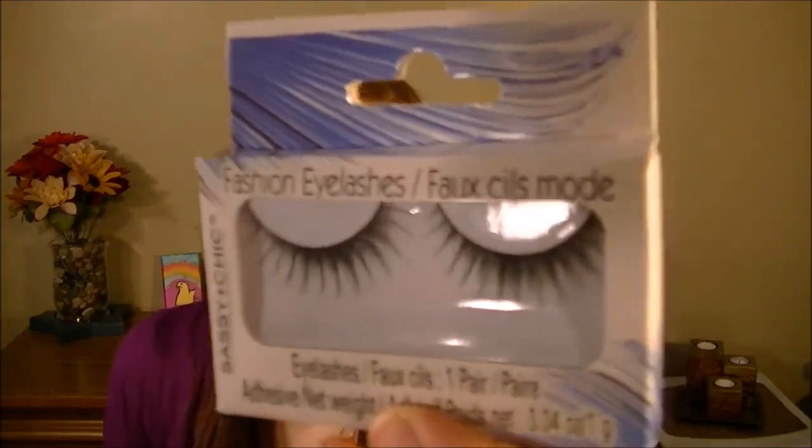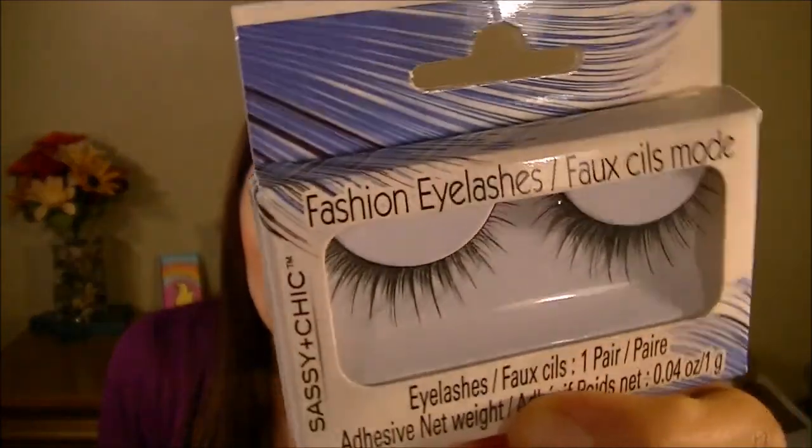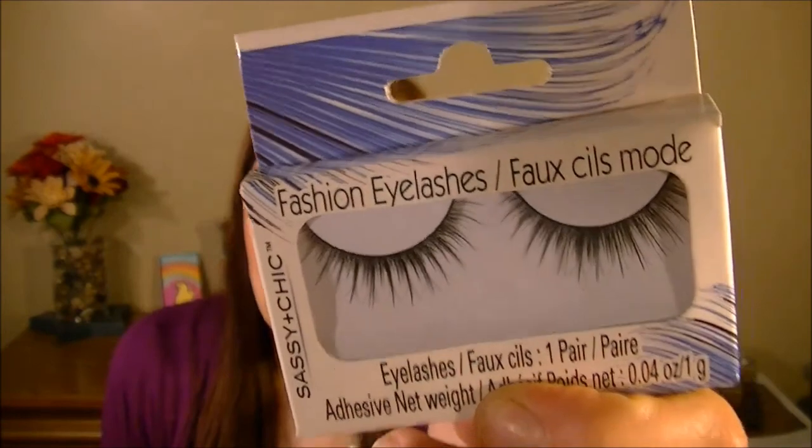So I found another pair, and this is the Sassy and Chic brand, which is basically a brand that is at like all Dollar Trees and things like that. But I thought these looked really pretty, so we'll have to try those out also. The next thing I got is the last makeup type thing in the bag, and it's this e.l.f. Shimmer.